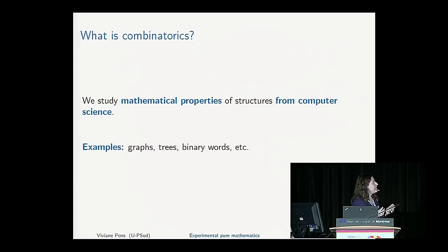Combinatorics is the same, except I don't study numbers, I study different kinds of structures. The structures I study usually come from computer science, like graphs or trees. If you do machine learning or big data, you use graphs, right? But you use them with a purpose. We can also study graphs to understand, without a purpose, the structure of the graphs. This is what I do with graphs sometimes, but mostly with trees.